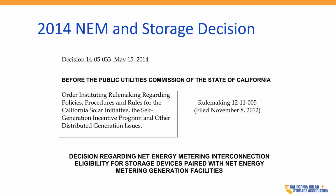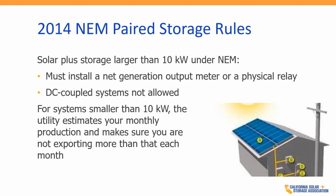And so we came up with a set of rules that said it has to be AC coupled. Go to the next slide. It shows a few of these rules: if it's above 10 kilowatts of storage capacity, you can't do DC coupled. You have to do AC coupled, and you have to install a separate meter on the PV. And what they do is they measure the PV output in every billing interval and make sure you're never exporting to the grid more than you're producing. If you're exporting more across the PCC than the solar is generating, then it must be coming from the battery, and the battery discharge isn't NEM eligible, so they don't give you NEM credits for that portion.